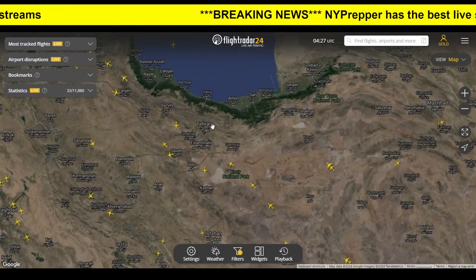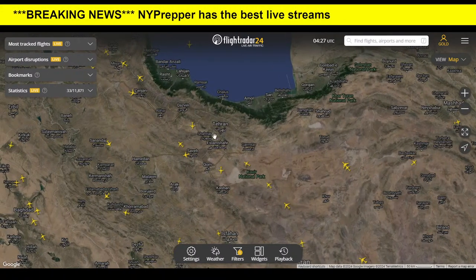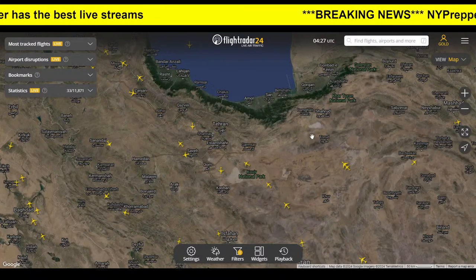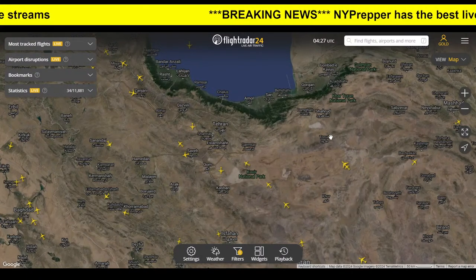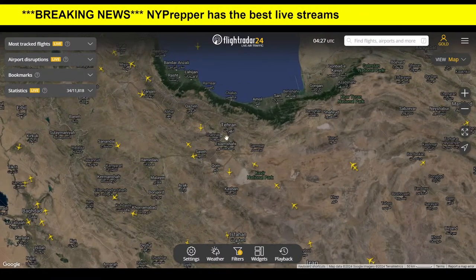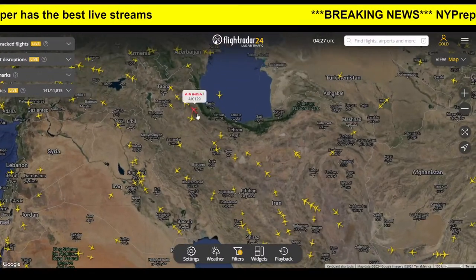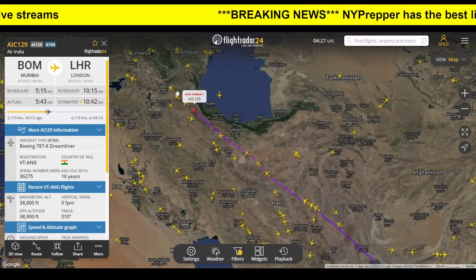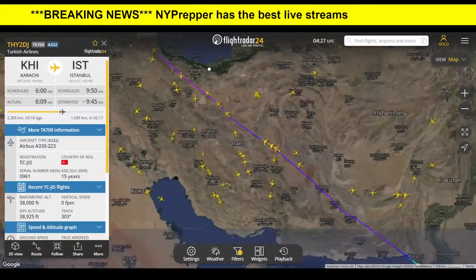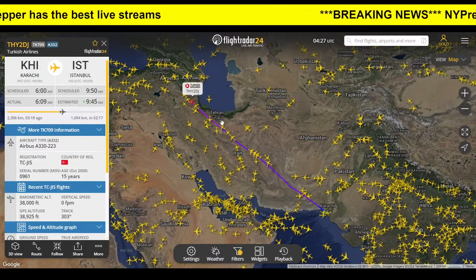So what this means is that they're preparing to get hit. Exactly. They've all left Iran because they don't want to leave their planes there, so they're all bugging out. All these planes are leaving. There's no planes flying into Tehran, so it doesn't matter that there's planes flying over the country. Yeah, they're flying over, but they're not landing.